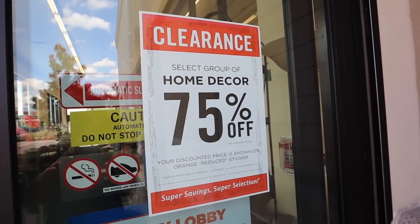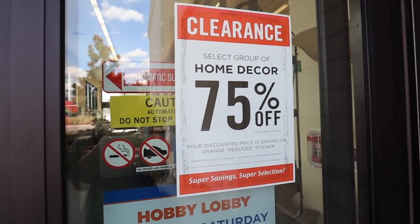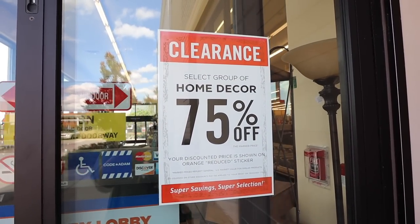But let's head inside to Hobby Lobby, see what's 70% off, and if I buy anything, there will be a haul at the end of the video, so make sure you stick around. Even better, it's 75% off. So we're looking for orange reduced stickers and it's the price shown on there. 75% off clearance, let's go.